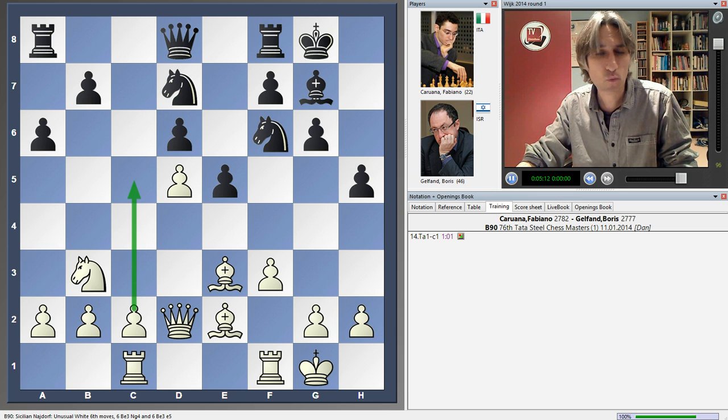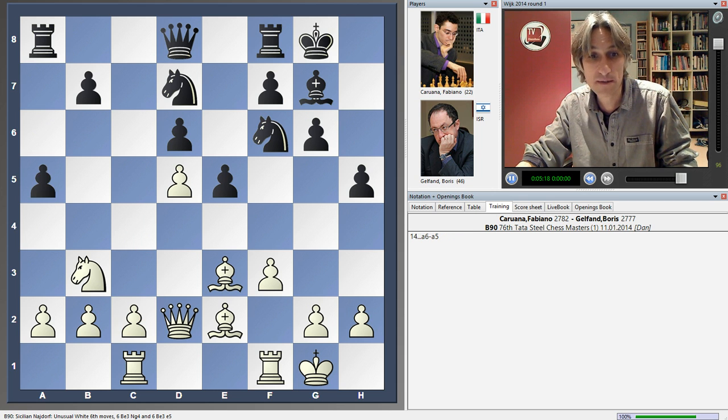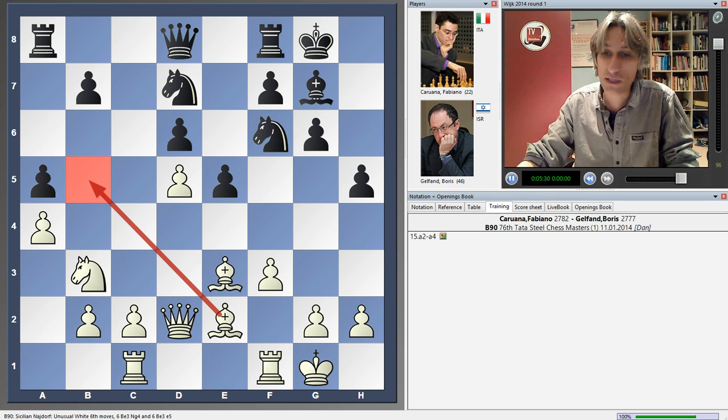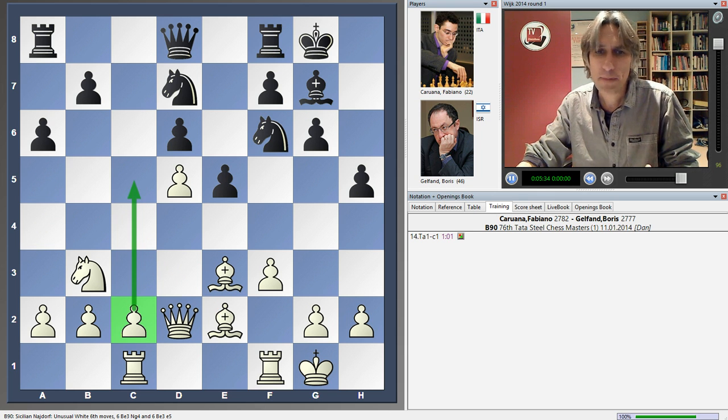Now I think one of the ideas of rook c1 is just to delay the advance of the c pawn, because in this case, after a5, we can perhaps block this, and this diagonal is still open, and the bishop finds a very nice square on b5. I think that this might be one of the ideas. But, I mean, the question is, why doesn't black play e4 here?